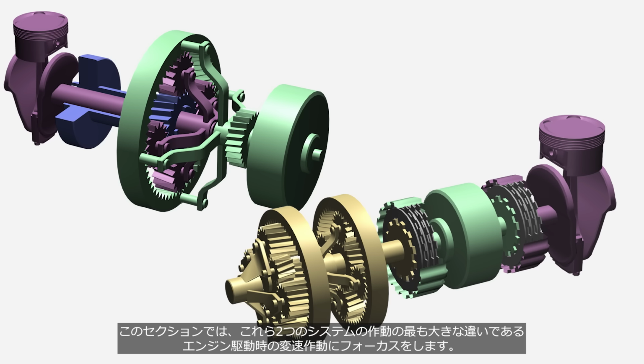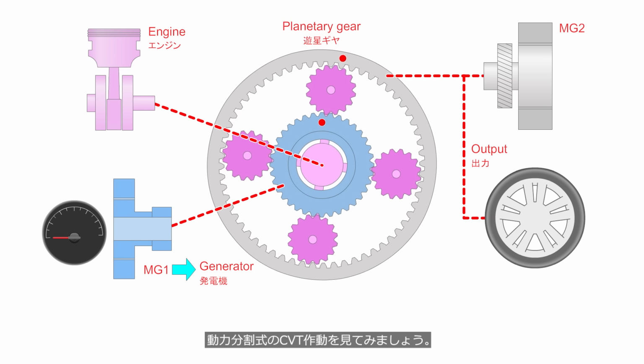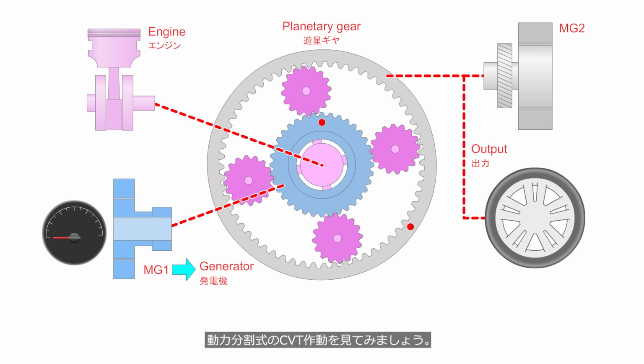This section will focus on the gear shifting behavior during engine-powered driving, which is the biggest difference in the operation of these two systems. Let's take a look at the CVT operation of a power split system.